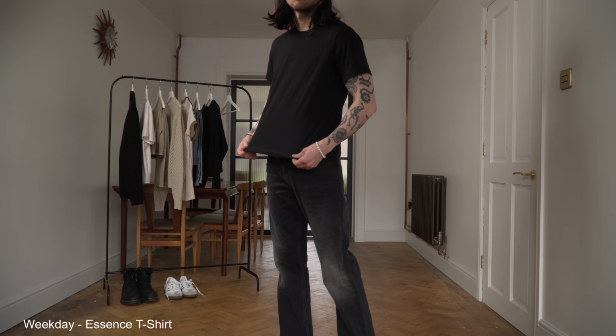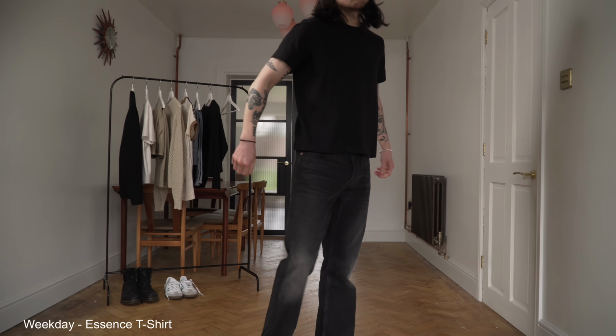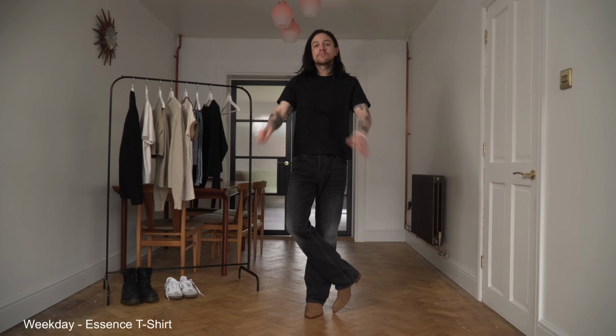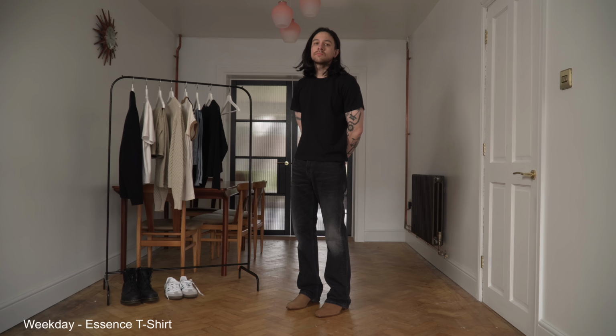For the underlayer on top, I'm sticking with Weekday, and I've got this Essence t-shirt from the women's section. I went for this particular t-shirt because it has a relaxed fit, but the length is fairly cropped. On my frame, it sits at the perfect length just around the waist, and I think it looks great in this outfit. I went for a size medium.